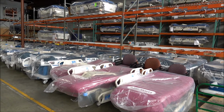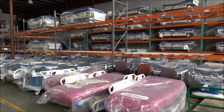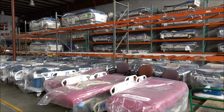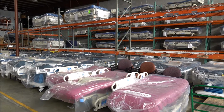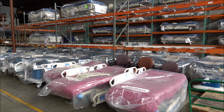Basically, one of the first things that happens when we're setting up hospitals with their rental programs, and we do rent all medical equipment, stretchers, surgical equipment, monitors, pumps, all that. But when you get to the core of the hospital rentals, the hospital beds are the primary thing that gets the most rentals, that gets the most phone calls.